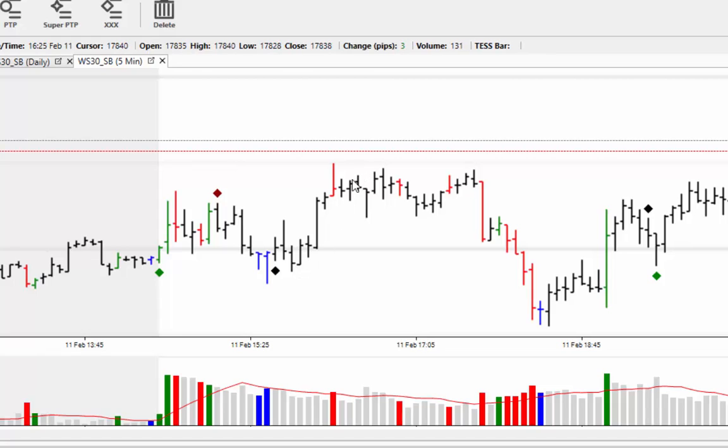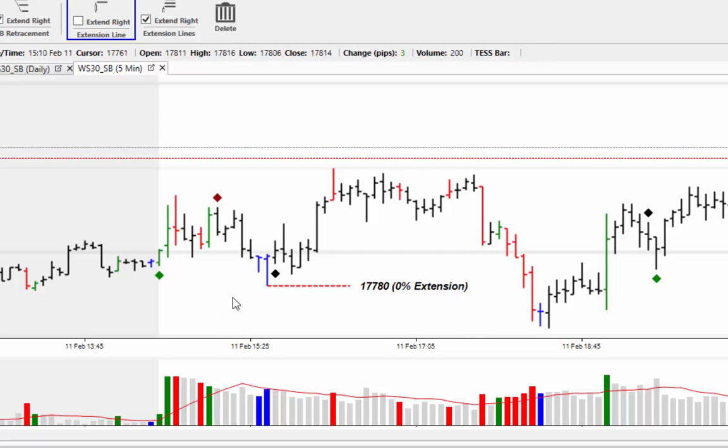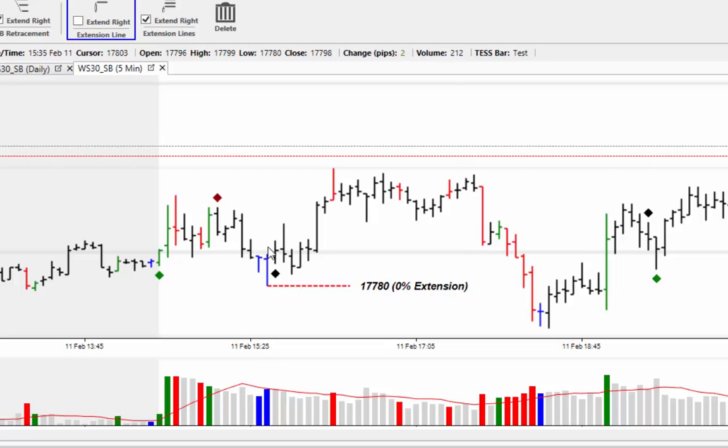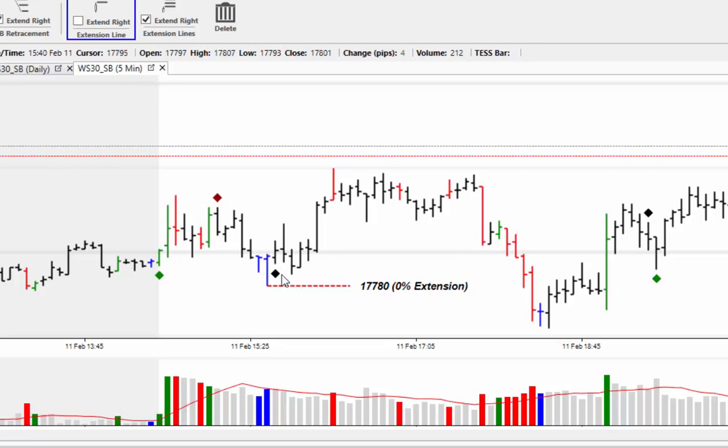So just as a tip for you with trading as far as the test bars are concerned, the low of a test bar is a critical point. It's where the buying actually comes in. As you can see there, the buying comes in, you see the market being brought back, and then we're back at the 17,800.